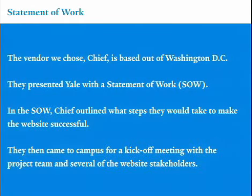The vendor we ended up with is named Chief. They're based out of Washington, D.C. They're totally amazing. They're so organized. They're so brilliant. And they have a lot of experience with government websites, which actually really is not that different than working with the university, the complexity.